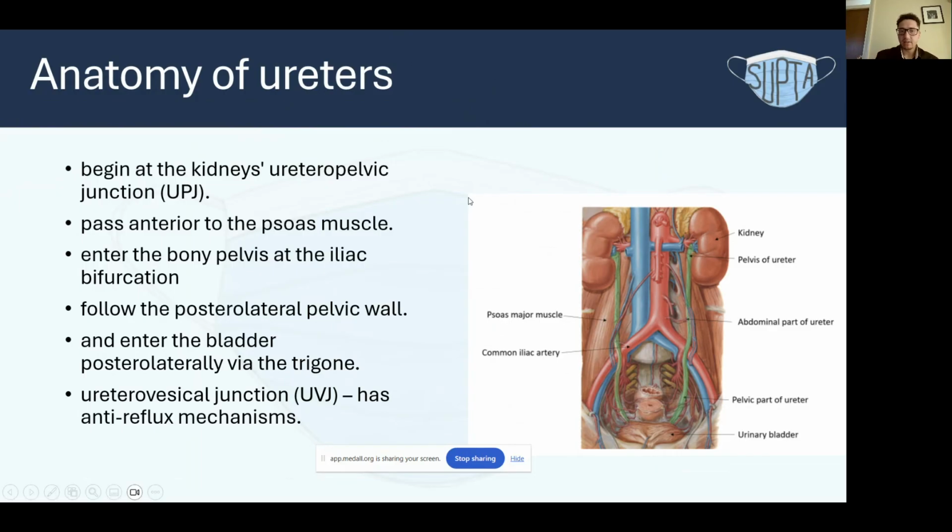Then it's going to pass anterior to the psoas muscle. So if you remember, we discussed that there's this psoas muscle that flows down, and there it is here. So we have psoas major right here. We also have a psoas minor, but not in all people. But psoas major is the main muscle that is important. So it's going to pass anterior to the psoas major muscle, and then it's going to enter the pelvis.